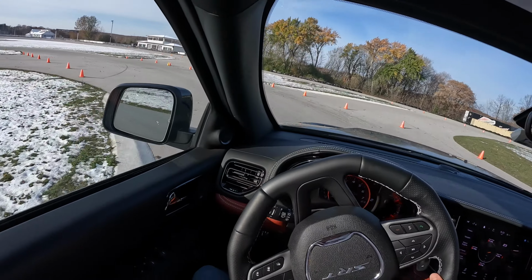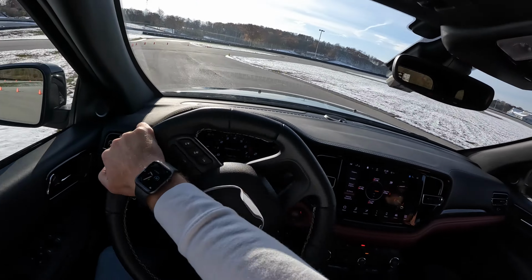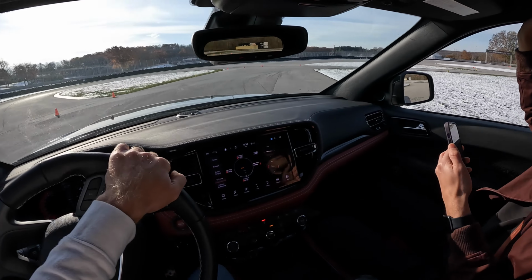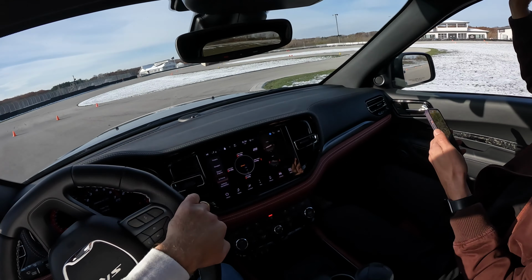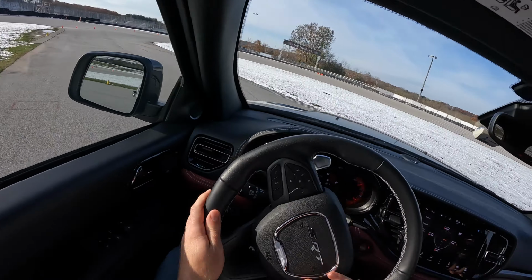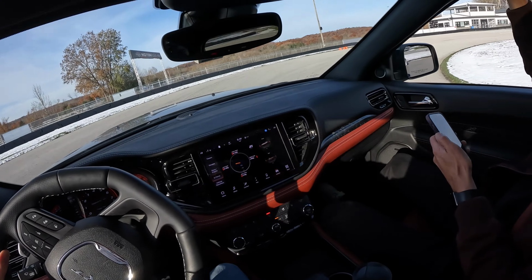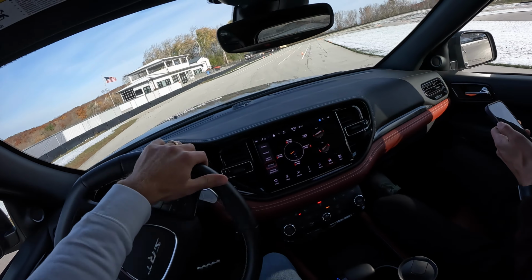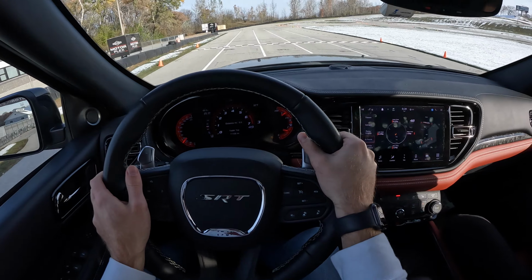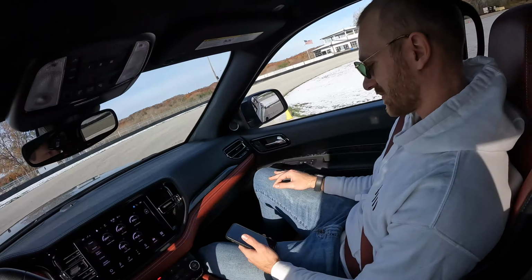Yeah, the corner power is just insane. As soon as you're off that brake and you hit the throttle, this corner is still giving me a little bit of problems. It's like the second apex. Don't hit the first, but hit the second. Whoops. Here we go. Get it turned. And on power. 105.73.